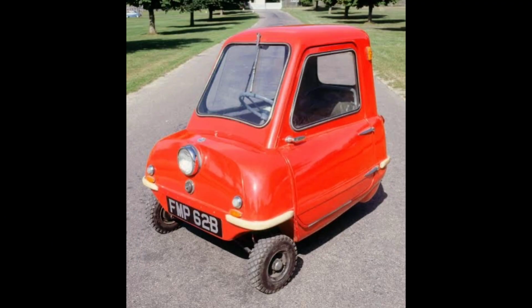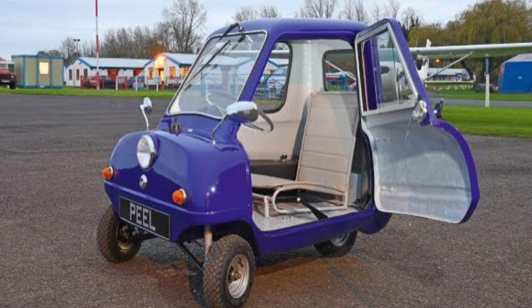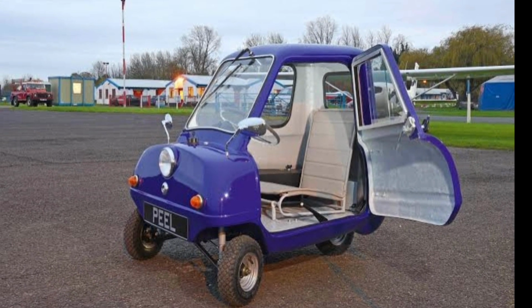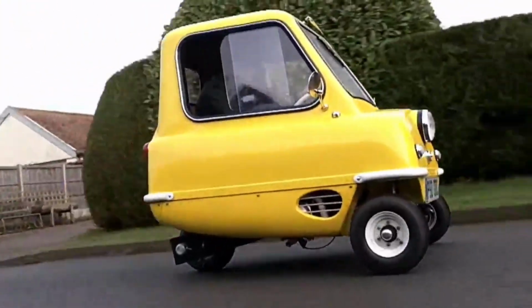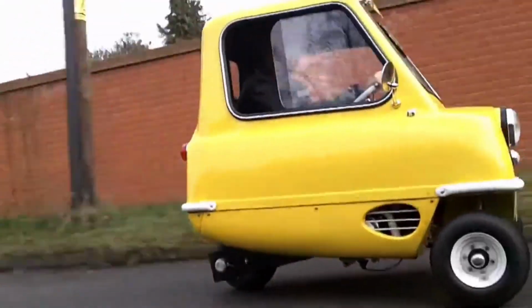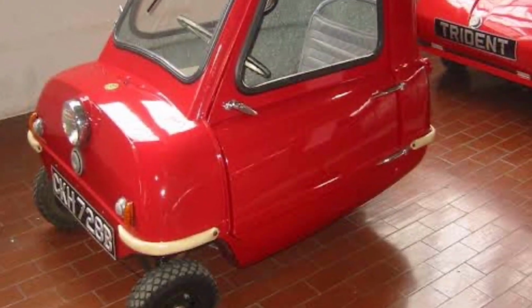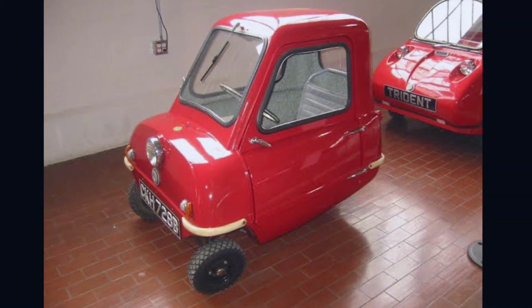Number 5. P50. To continue in the 3-wheeled car trend, the 5th spot on our list goes to another one, the P50. It's the world's smallest car, weighing in at only 59 kilograms. Although inadvisable, it can reach a top speed of 61 km/h. To save weight, it has no reverse gear, but that's not a problem. You can easily pick it up and turn it around by a special handle due to its light weight. You could even park it in your office or on your desk if you want. Only 47 of these micro cars were built.